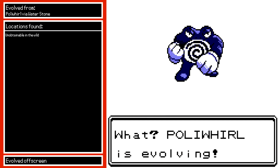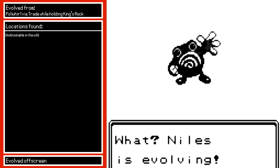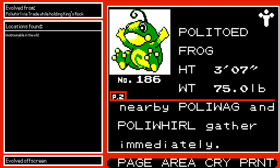Poliwrath, the Tadpole Pokemon. It can use its well-developed arms and legs to run on the surface of the water for a split second. Politoed, the Frog Pokemon. When it expands its throat to croak out a tune, nearby Poliwag and Poliwhirl gather immediately.